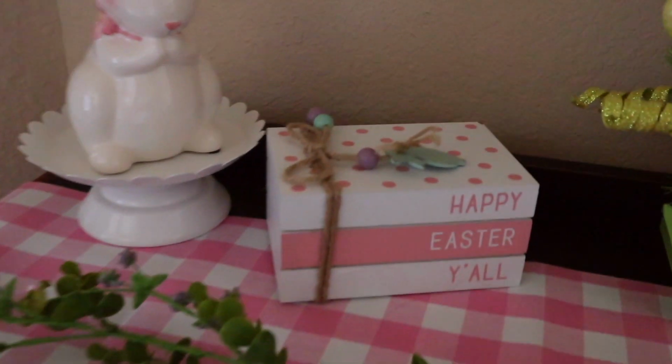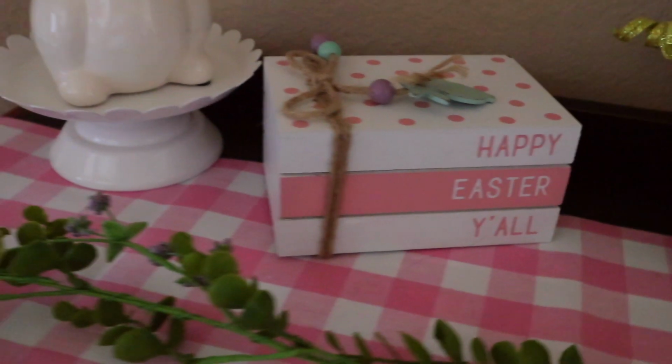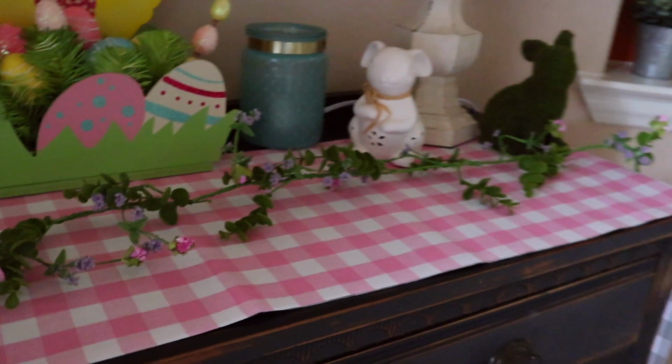And then this little faux book stack, that's from Hobby Lobby. I purchased that this year. And then the little ceramic bunny that I didn't give you a chance to look at is from Hobby Lobby at some point, I believe. It was Hobby Lobby or TJ Maxx, I'm not sure.